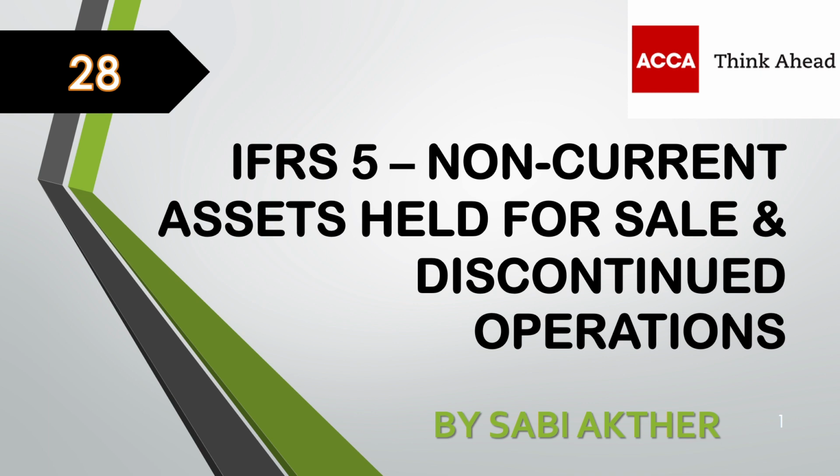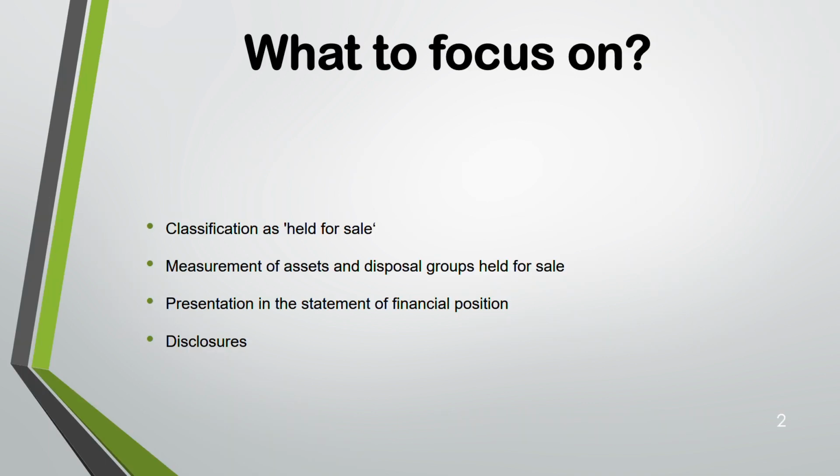Again, this is a very important standard from the point of the SBR exam, which also has a very high chance of coming, and this is one of the easy standards and is a very small standard. Here you first need to understand the classification, what are the conditions that you need to satisfy to classify an asset as held for sale. Next, measurement. Once it is classified as held for sale, how do you measure it? Third, how do you present it in the statement of financial position and the disclosure?